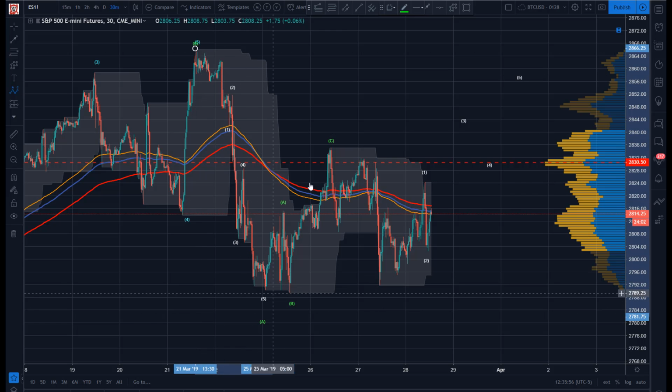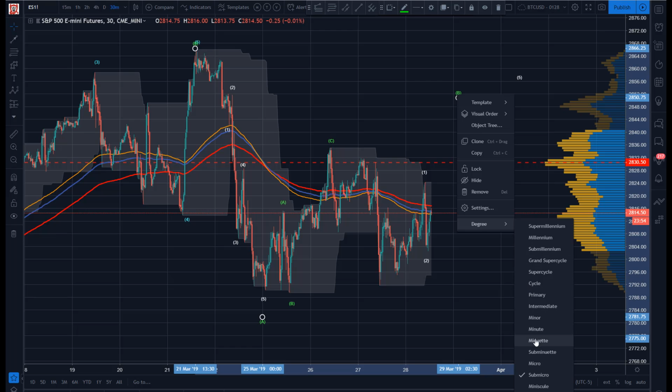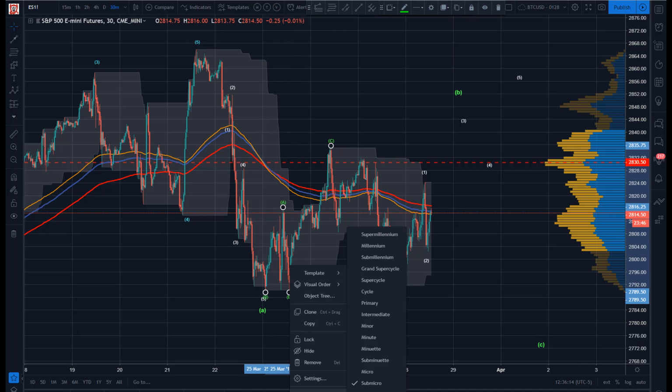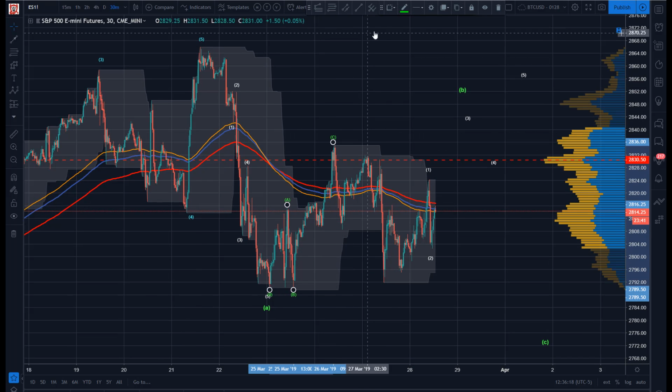A, B, C into the B. So let me get that up. That's likely what we'd have to do here. Let's go minuet. Okay, so we'd have to go, this being the A, this being the A, B, C of the B. Let's go, that's fine. Let's put this in blue so we can keep track of it here.